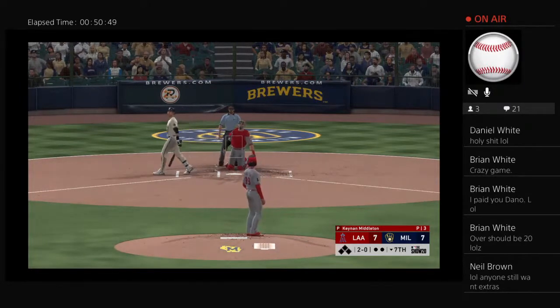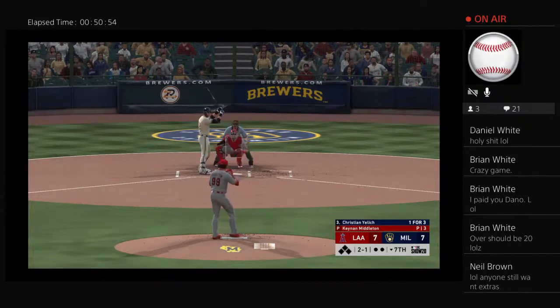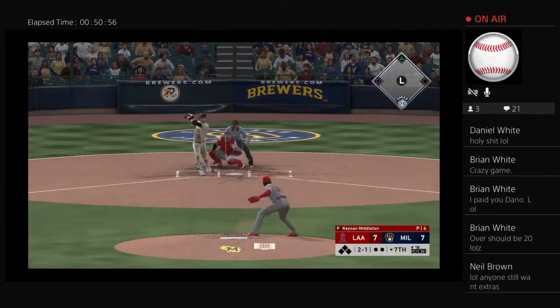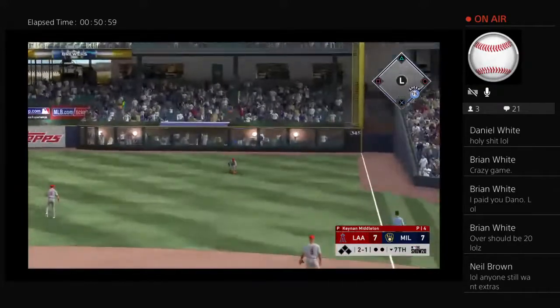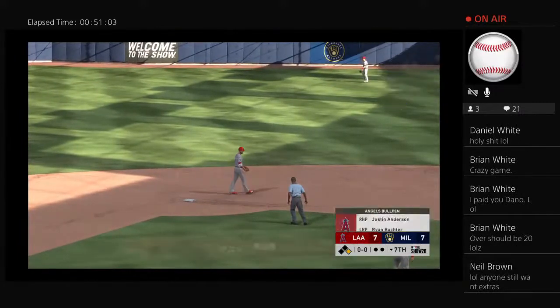Hit in the air down the right field line, but this will wind up being a foul ball. And the 2-1. Lined into right, a base hit. So the Brewers get their leadoff man aboard to start out the frame.